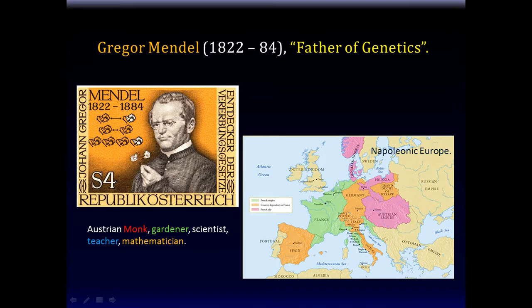Bismillahirrahmanirrahim. So we were talking about Mendelian genetics. And we were talking about how all genes work, etc. And we said, who figured it all out? And here it is, Gregor Mendel.